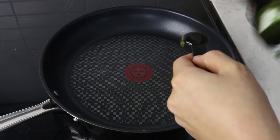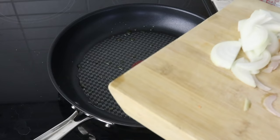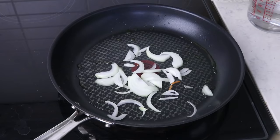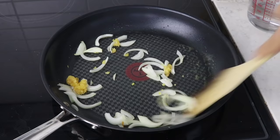So we can add a little bit of oil onto a pan on medium-high heat. And then let's start by adding our onion. Let's cook up the onion for about 1 minute or so. And then I'm going to add in some minced garlic. So I would say I added about 1/2 tablespoon of minced garlic. Maybe it's about 2 to 3 cloves. Use however much you want, my friends.